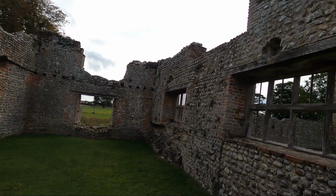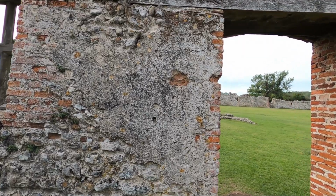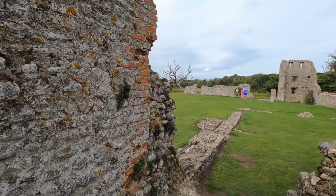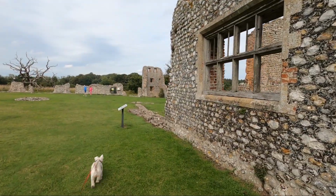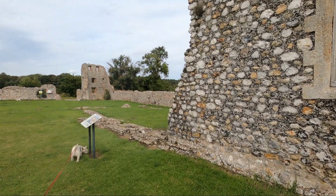I suppose they took all the proper stones out, didn't they? Mind you, this looks like it was just plastered, doesn't it? Have a look at the board.